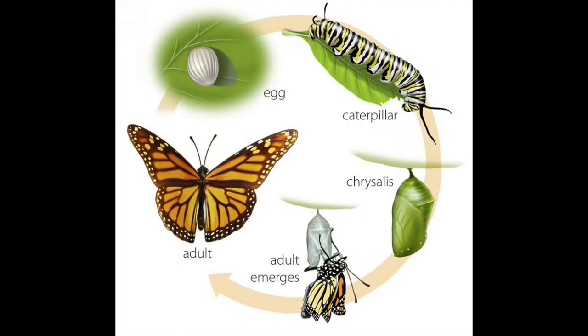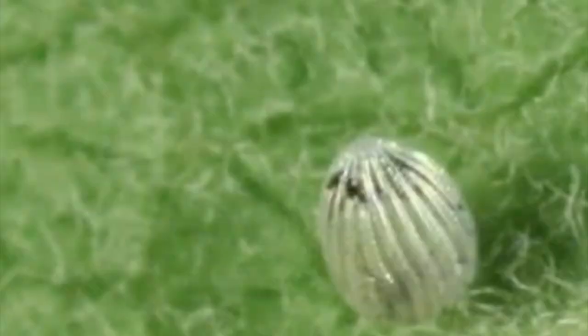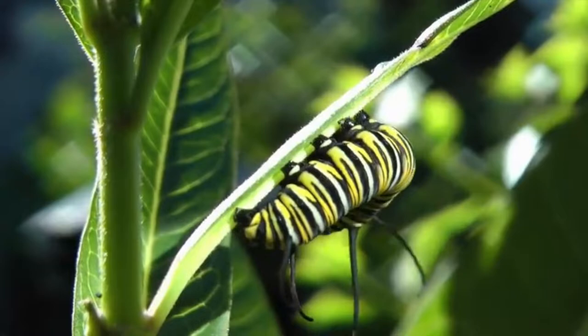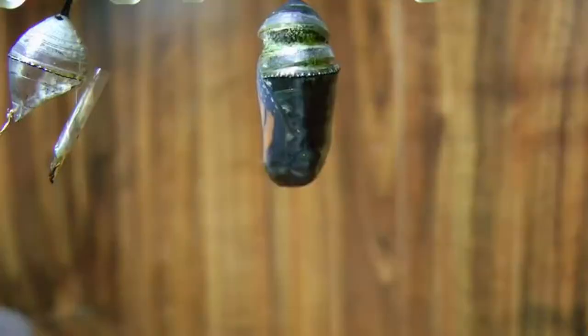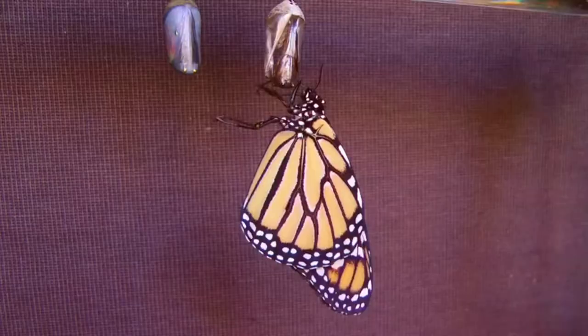Metamorphosis. Egg. Larva. Pupa. Adult. Let's head to Wisconsin to see some caterpillars hatching. Egg. Larva. Adult. That's it.